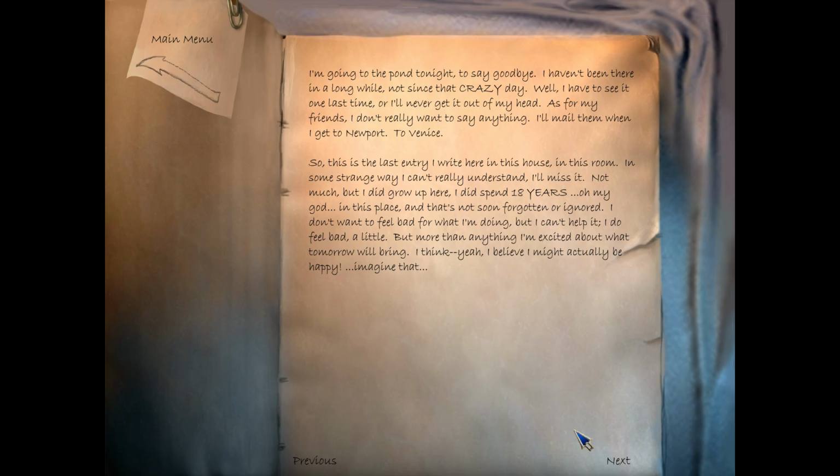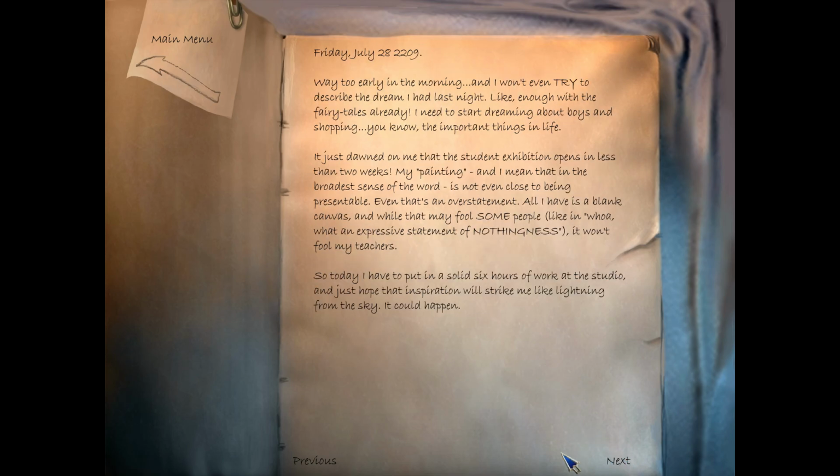So this is the last entry I write here in this house, in this room. In some strange way I can't really understand, I'll miss it. Not much, but I did grow up here. I did spend 18 years, oh my God, in this place. That's not soon forgotten or ignored. I don't want to feel too bad for what I'm doing, but I can't help it. I do feel bad, a little. But more than anything, I'm excited about what tomorrow will bring. I believe I might actually be happy. Imagine that. Friday, July 28th, 2209. Way too early in the morning, and I won't even try to describe the dream I had last night.